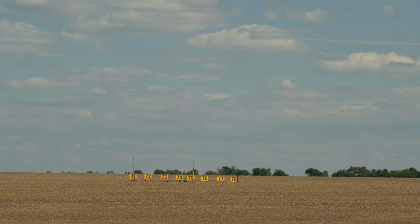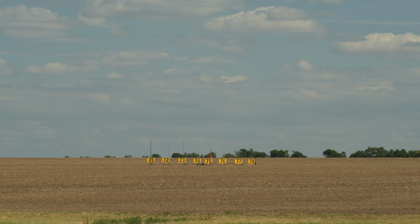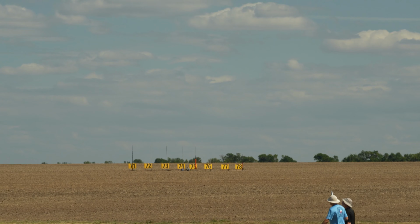So here we go, off Pad 75, which is nicely in the dirt, with Preston Sparky in 5, 4, 3, 2, 1.